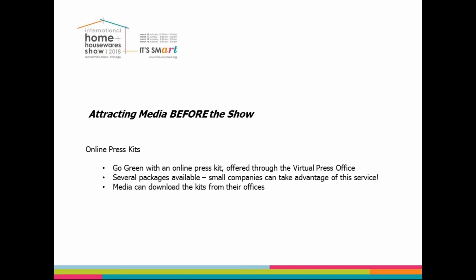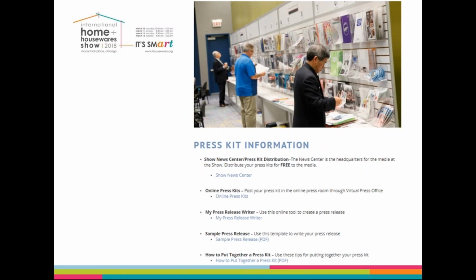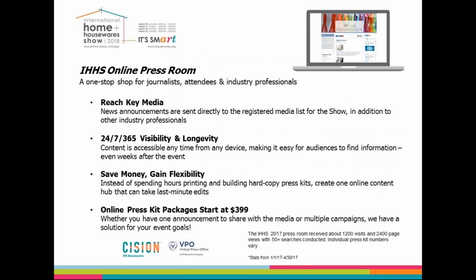We do have the information on their page. It talks about the benefits of the kit, and this is how you would get to the kit. When you're on the Attract Media page, press kit information, and then click on the online press room, the online press kits information, and then that'll take you to this page that lists the benefits. To purchase the kit, click on the Secure Your Online Press Kit, and that'll take you to the VPO website with the information and how to order.